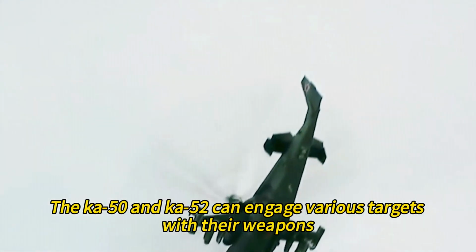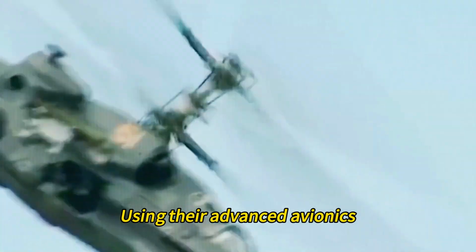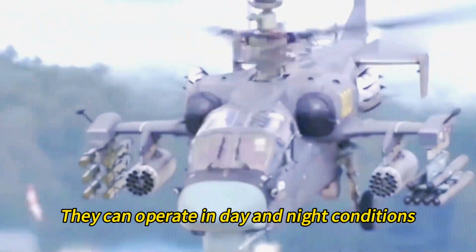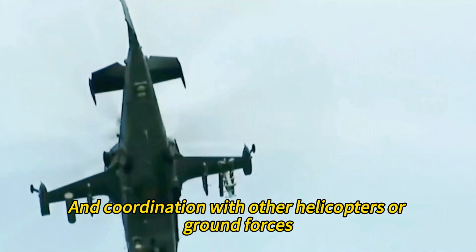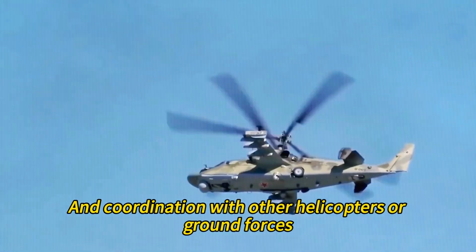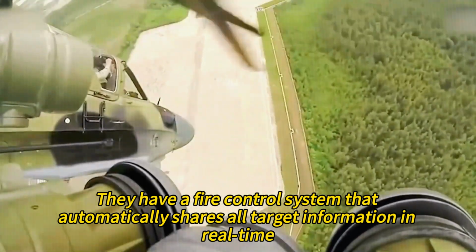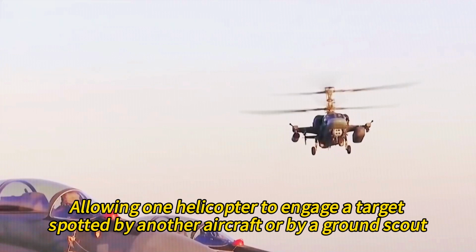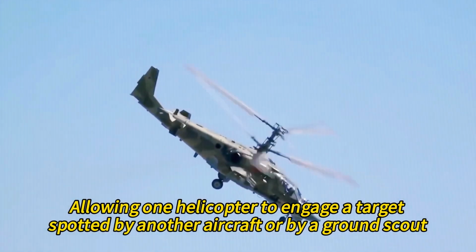The Ka-50 and Ka-52 can engage various targets with their weapons, using their advanced avionics, sensors, and targeting systems to acquire and track them. They can operate in day and night conditions, in different weather and terrain, and in coordination with other helicopters or ground forces. They have a fire control system that automatically shares all target information in real time, allowing one helicopter to engage a target spotted by another aircraft or by a ground scout.